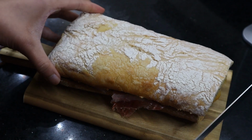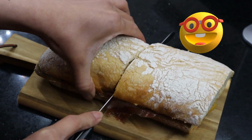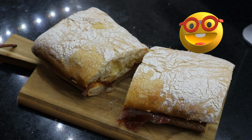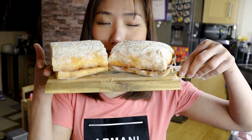Going to cut it in half. Let's go. It looks so good. There you go. I'm ready to eat my food now. So just going to get one piece. That is so good. There you go.